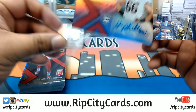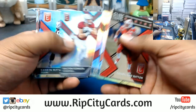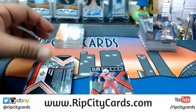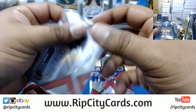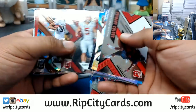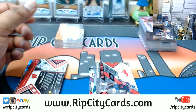Harrison Phillips, autograph. Tony Dorsett, die cut to 49. David Wells, the autograph. Corey Davis, 8 out of 10. The cracked ice there.